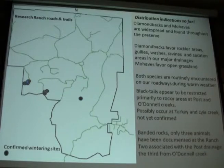And one of the blacktails, I would have expected to find more of those in a bigger location. Let's see if this thing works. But the blacktails are actually near these wintering sites right here. Like in Post Canyon, there's maybe about a quarter of a mile stretch, and maybe a half mile stretch in O'Donnell Canyon, where we found blacktails, at least since I've been here or have been reported to me. So those particular areas are of particular importance, I believe, for the blacktail rattlesnake populations we have here.